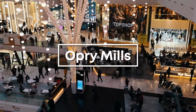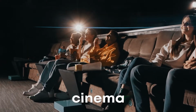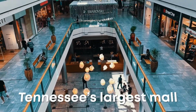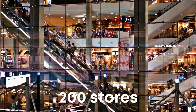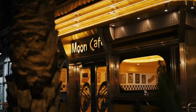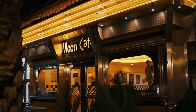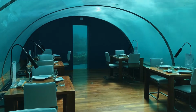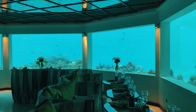9. Opry Mills. Fancy some retail therapy, yummy food, or a visit to the cinema? Check out Opry Mills, Tennessee's largest mall. There are over 200 stores, so there really is something for everyone. If you're feeling hungry, there are all sorts of dining options, including themed restaurants to keep the kids entertained, and the adults, we're big kids too. Reviews recommend the aquarium restaurant in particular, where there are animals to see and the occasional magical mermaid.